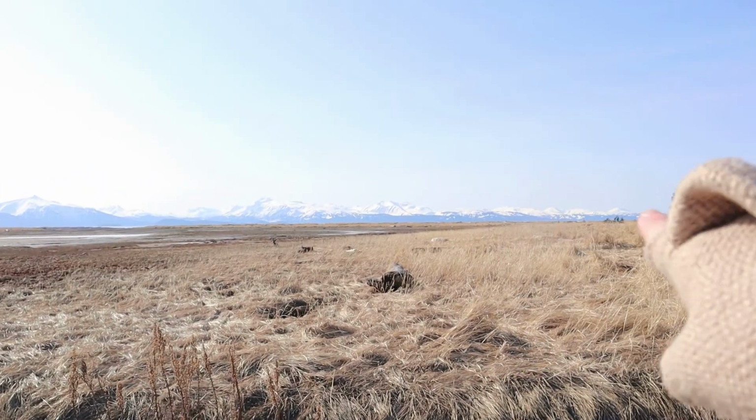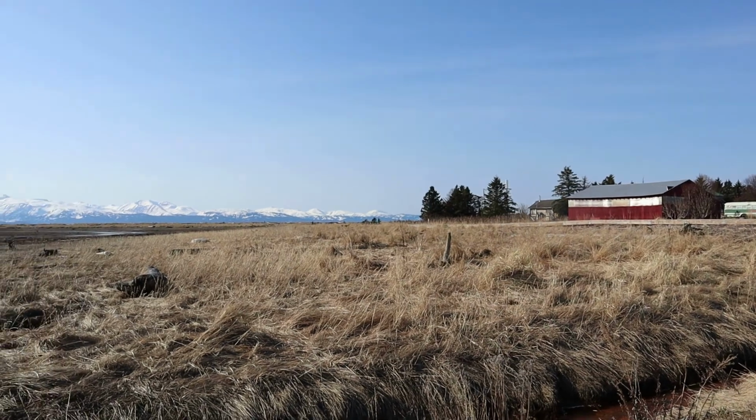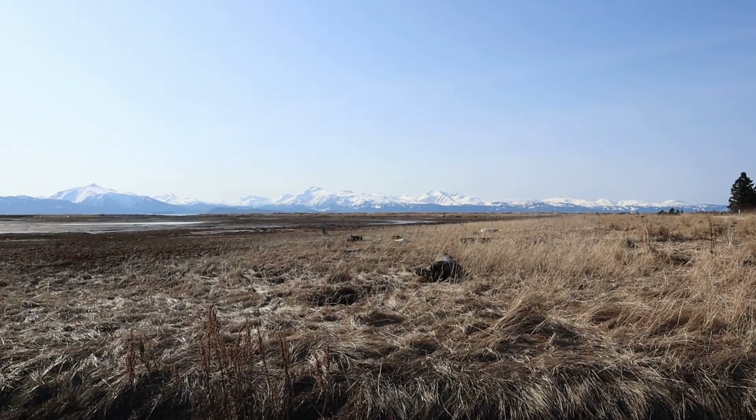So out here is Bishop's Beach. You can walk along these boardwalks. We're gonna save it for later on when it is low tide.